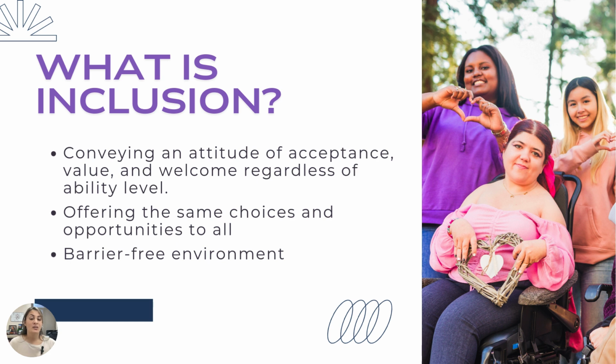So that is what inclusion is. Conveying an attitude of acceptance, value, and welcoming regardless of ability level, offering the same choices and opportunities to all, and just having a barrier-free environment.